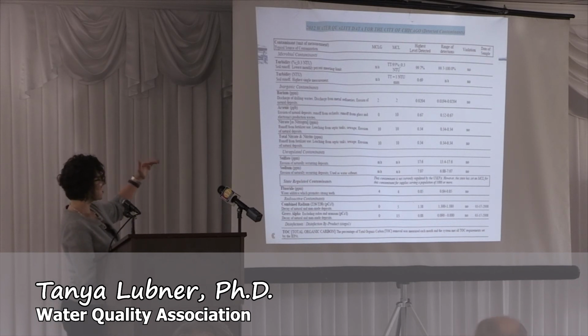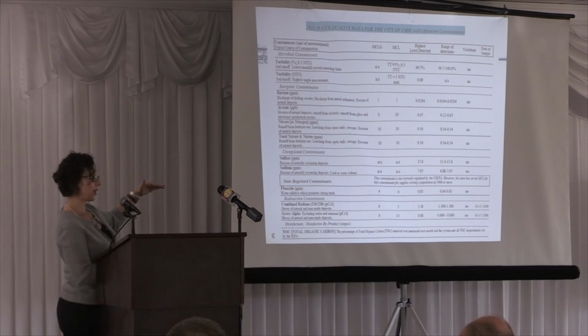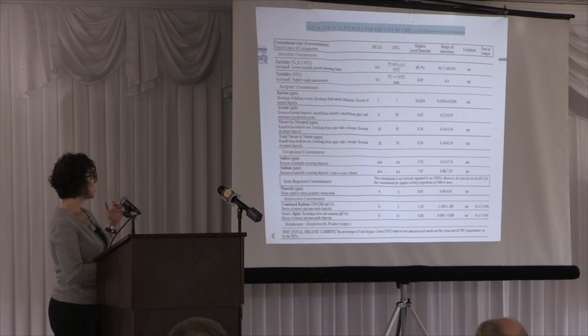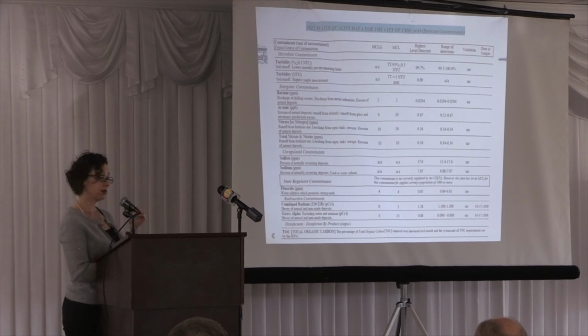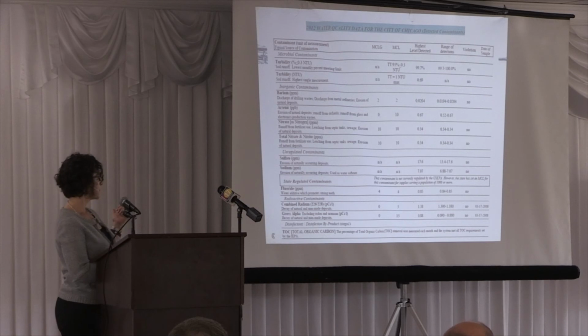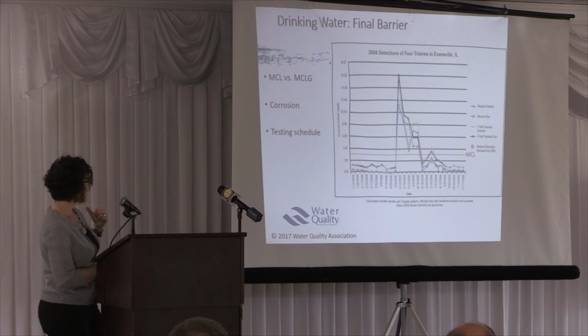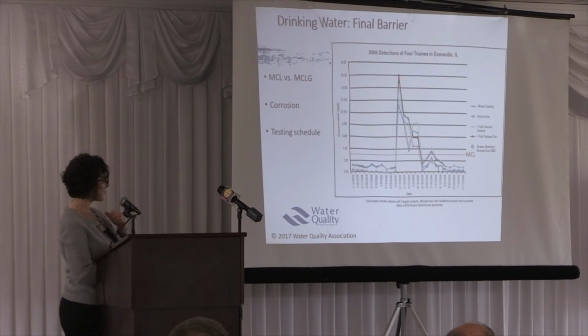And what you will see is a listing of the primary standards from the EPA that the municipality tests for. Now, testing doesn't happen on a monthly basis for all of the contaminants. There are some that are tested for monthly, some are tested for daily, chlorine levels, for example. Some are tested for once every 6 years, depending on your system. And that kind of brings in another problem, and that is the testing schedule.